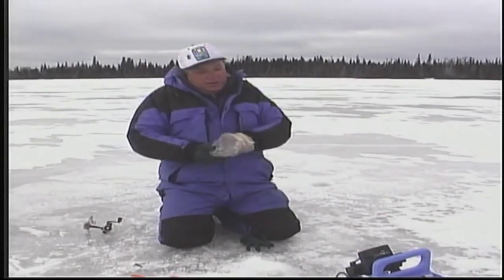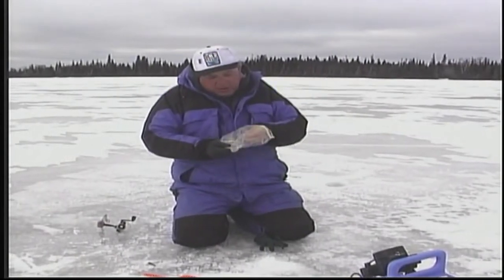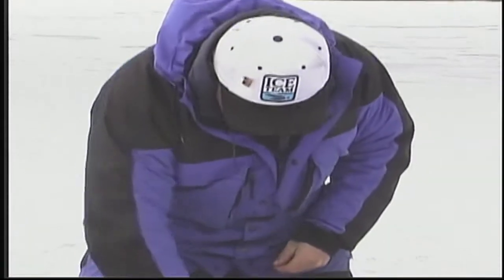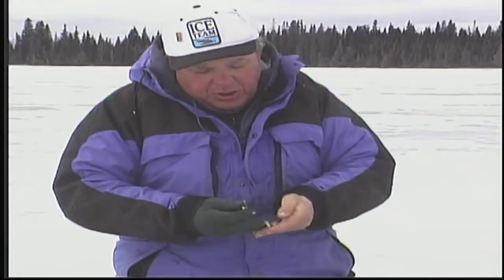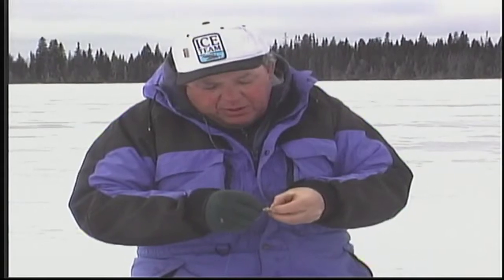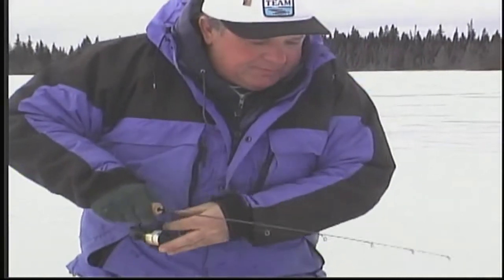Another trick that we do is, instead of carrying a minnow bucket along, I just got a little plastic bag here with some minnows in it. When you're using these flyers, it's not real important that the minnow is alive, but more that it's fresh. These were alive just a little bit ago. But when you're running around from hole to hole like I'm doing now, it's a lot easier to carry that bag in your pocket than it is to carry a minnow bucket around with you. New minnow and back down the hole.